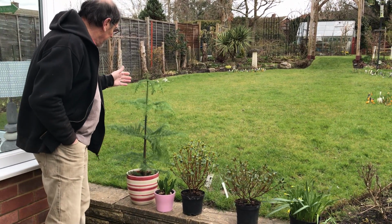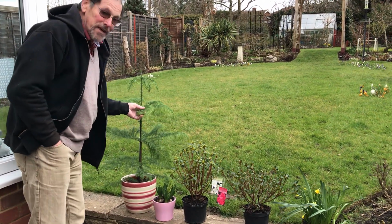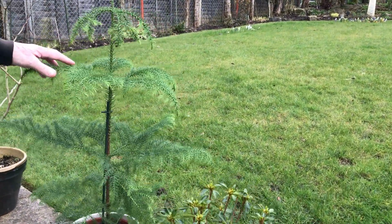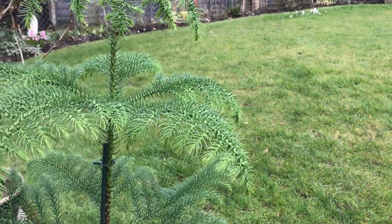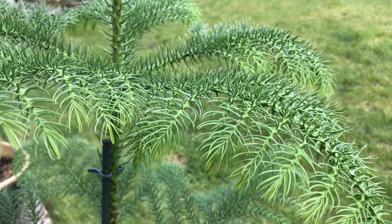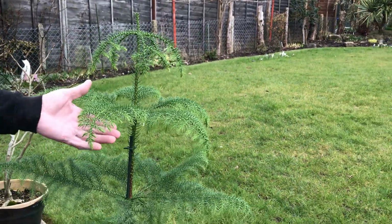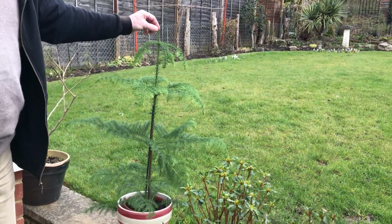Something I've wanted for a really long time is this tree, which is an indoor plant. This belongs to the monkey puzzle family. It's called Araucaria, and this one's Heterophylla. I just love the architecture of it and everything. It's just so spectacular. This will sell in most garden centres and online. You can buy it. You'll pay between £30 and £40 for this size.